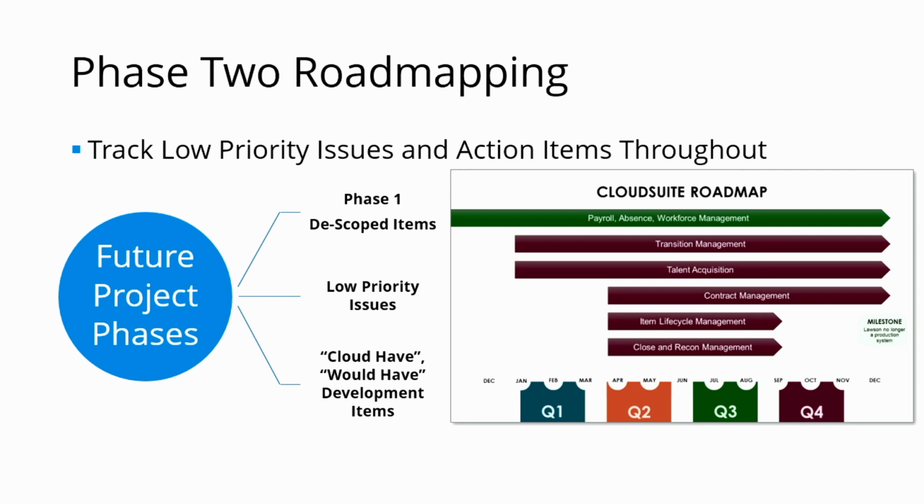And those could be things like de-scoped items. Perhaps we had functionality or even whole modules that as we planned out the project, we realized needed to be removed from that initial scope so that we could make a deadline or keep within a budget. Also, low priority issues that maybe were not impactful to our go live, but would just enhance user experience. Those are items that could be moved into a future project phase.